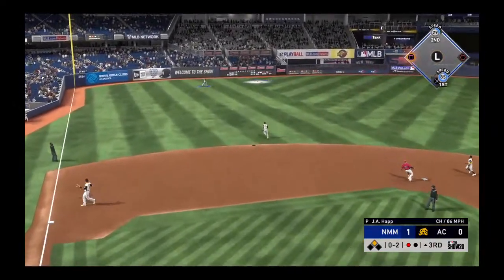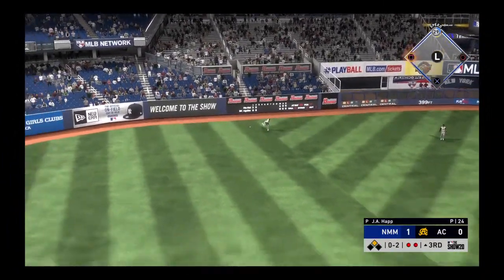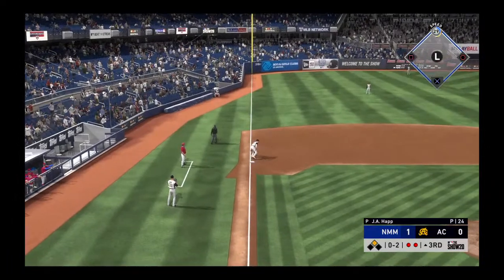Pulled high in the air out to left field. Left fielder is on the move. He tracks it down and makes the play to record the second out.